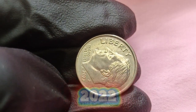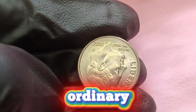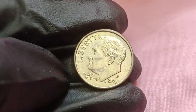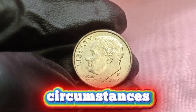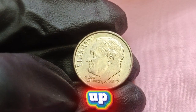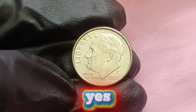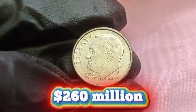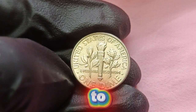I'm talking about the 2022 P dime. A coin so deceptively ordinary you could walk past it 1,000 times without a second glance. And yet in the right circumstances, it has fetched up to a jaw-dropping $160 million at auction. Yes, you heard that right, $160 million for a dime most people wouldn't bend down to pick up off the ground.